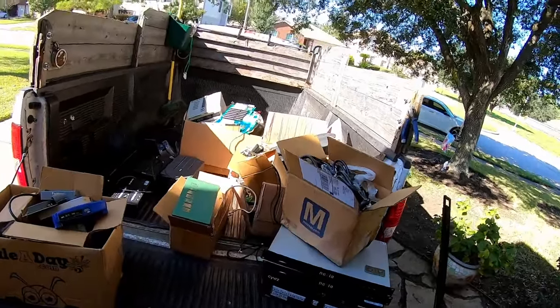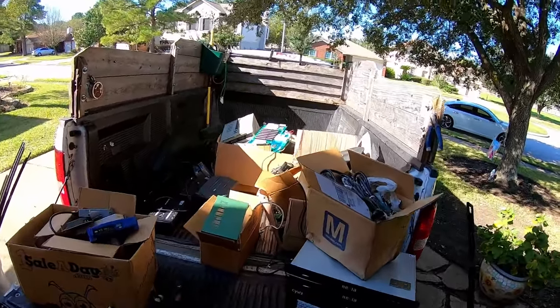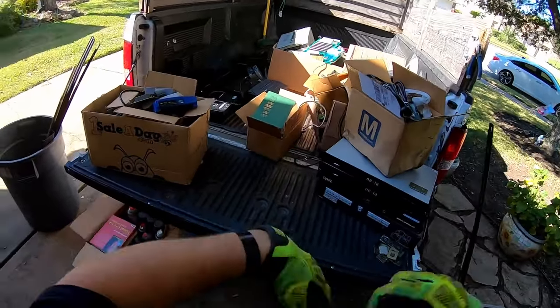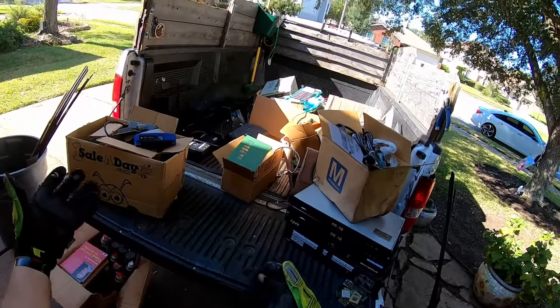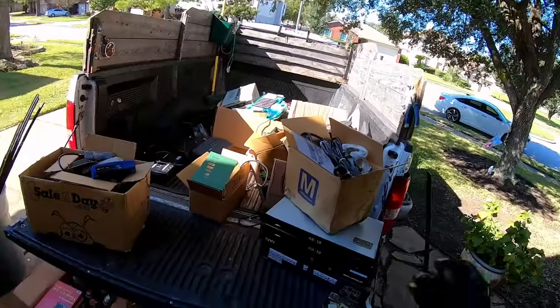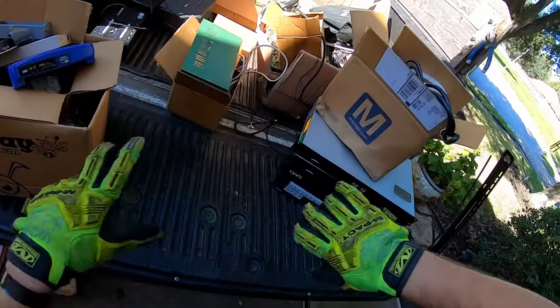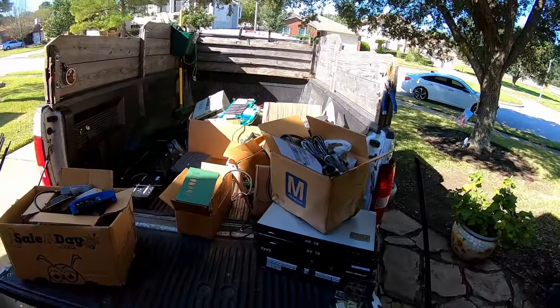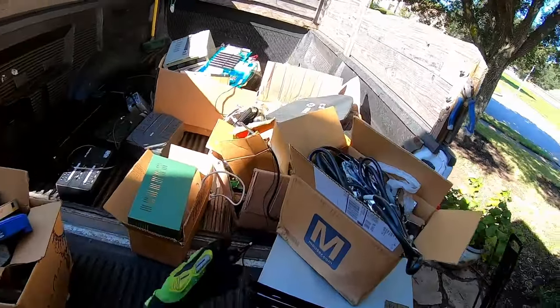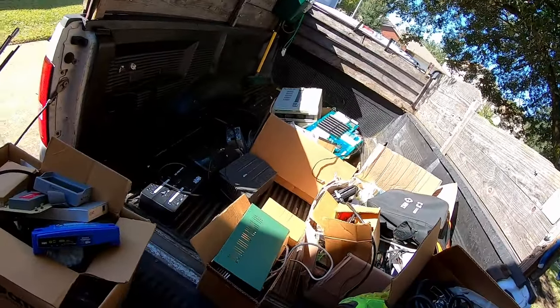Actually, after going back and seeing the video too, I probably should have just grabbed those trash bags. I was just digging through and pulling stuff out. There's more keepable stuff than trash, and in that instance, you should probably just toss the bag in the truck and then go through it with a fine tooth comb. But we got most of it, folks. We definitely got most of it. I'd say we got 95% to 96% of it.